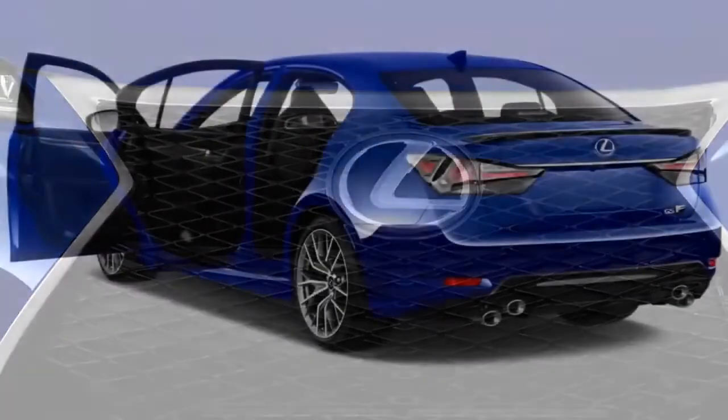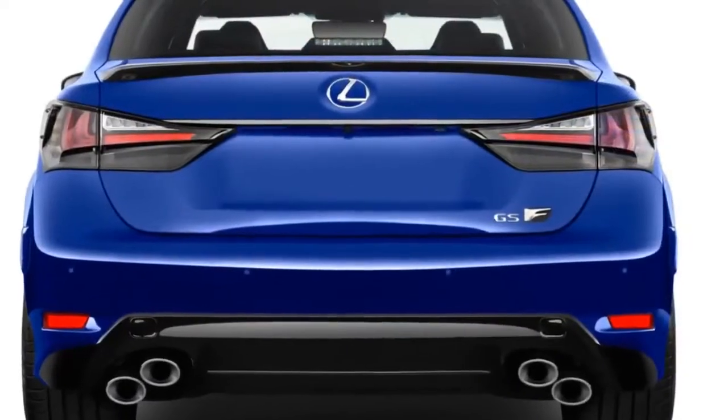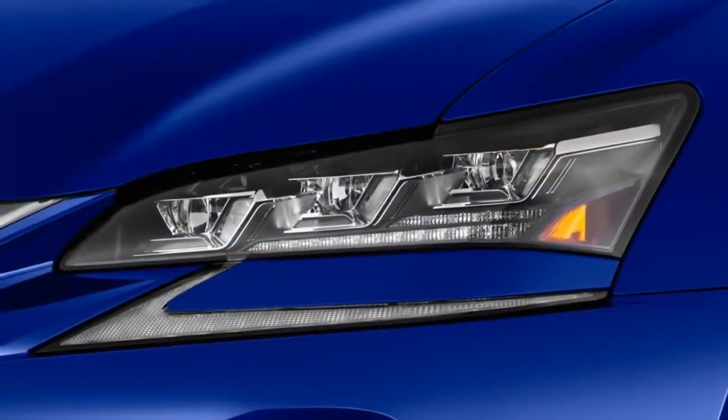The GSF has a drive mode selector with Eco, Normal, Sport S, and Sport S Plus modes, and the torque vectoring differential has normal, slalom, and track modes. The various modes really change the car's dynamic personality.